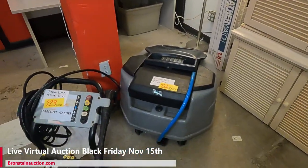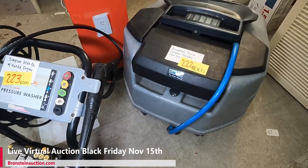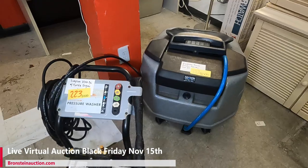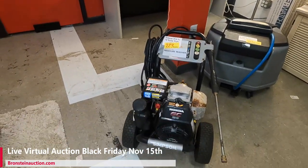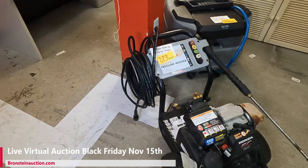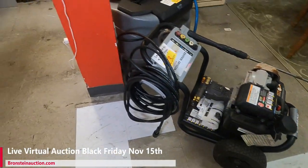We have a European Touch portable pedicure foot spa. This is what I was talking about. Lady was an esthetician and had her own little studio. We have a pressure washer for those really dirty feet. Oh, those are two different things. Okay, that is the pedicure thing. This is for washing your car or your house. Nice Honda engine, 3200 PSI pressure washer ready to go for you.